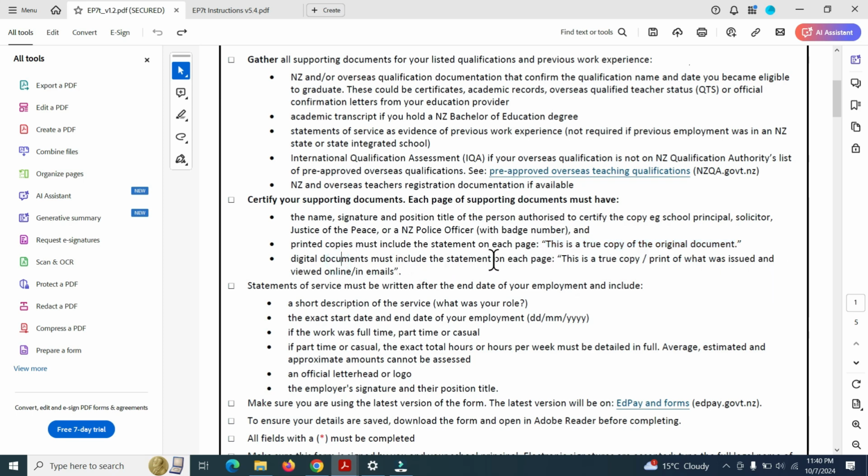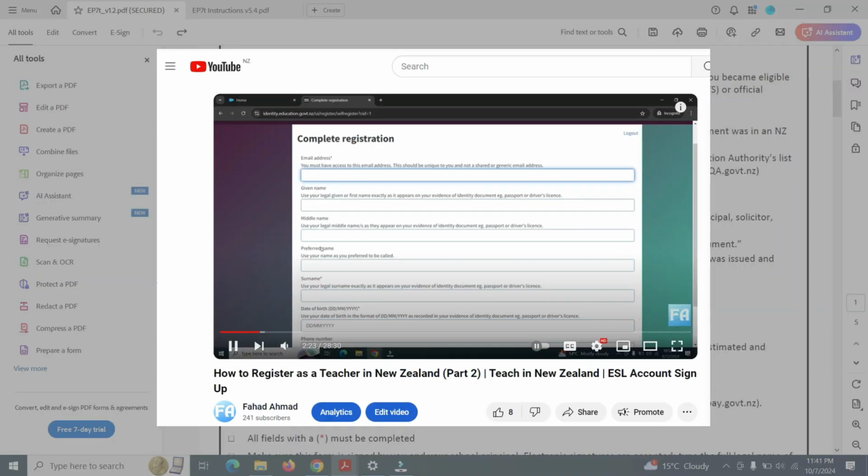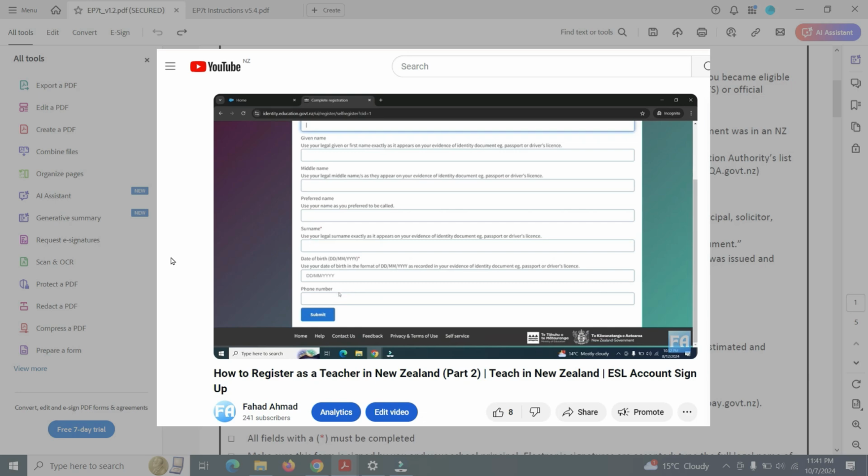Digital documents must include the statement on each page: this is a true copy or print of what was issued and viewed online in emails. If you are not in New Zealand and you are in an overseas country, you need to see who in your country is the authorized person to attest or certify the documents. You need to go to them and get your documents certified. So it should mention the name, signature, position, and this is a true copy of the original document. I have explained the certification of documents in detail in my videos on how to register as a teacher in New Zealand, so you can go through those videos as well.